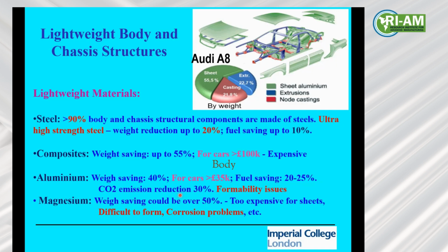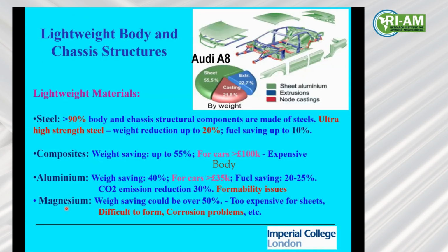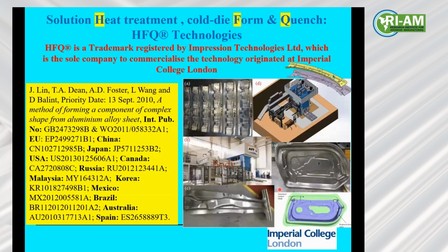Over the last 20 years, we have made some effort in this area, and now I can report something to you. For aluminum alloys or magnesium alloys, for example, the most important difficulty is that the formability is low, they are too brittle. You can't form complex shaped components. If you bash it, it breaks, and you can't form the part. That's the problem. But we tried to develop a new technology to enable complex shaped components to be formed very cheaply.